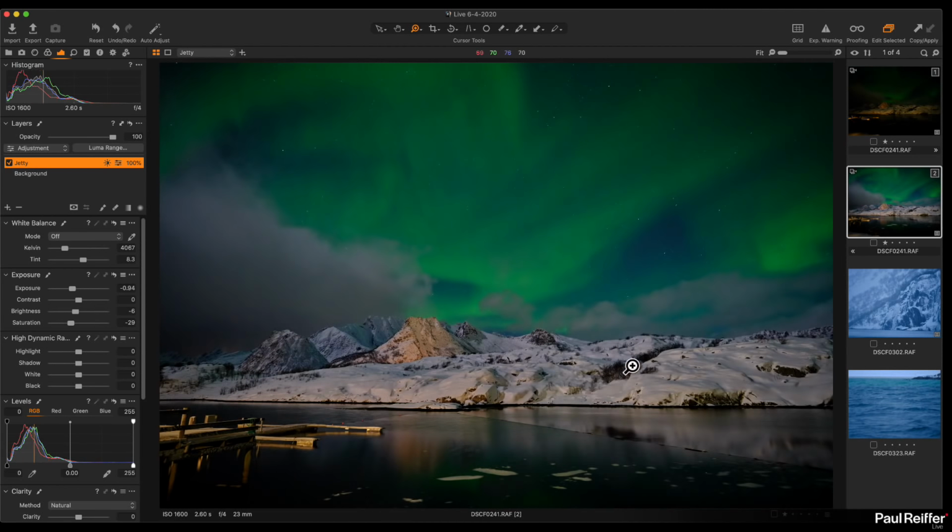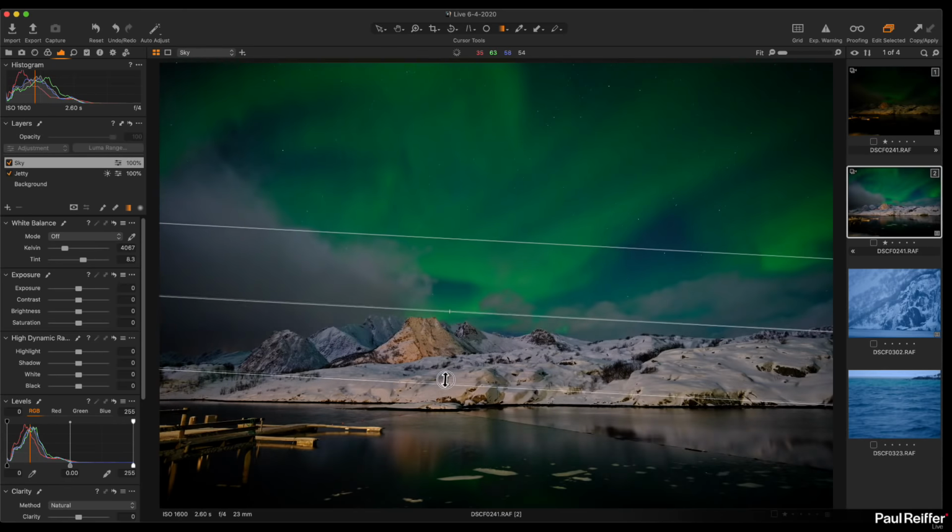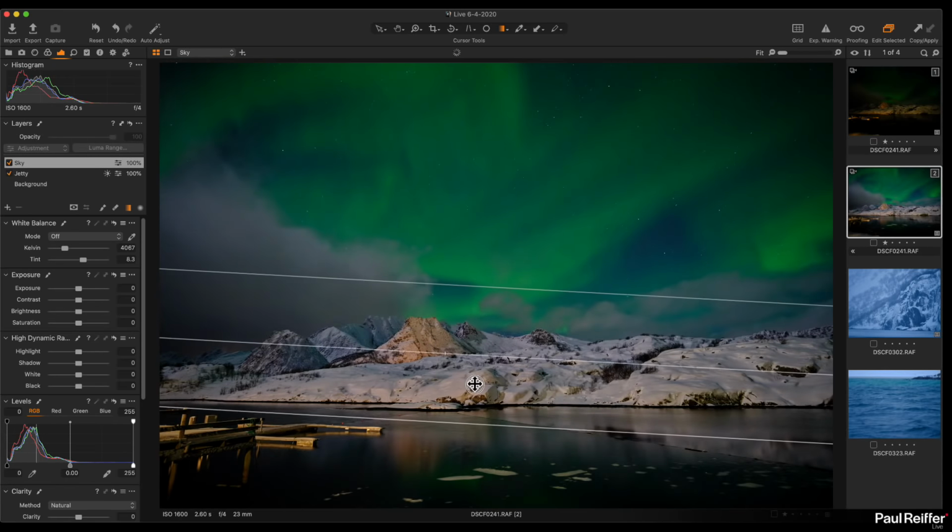We've got a couple of things that we can do. First, let's really make the sky punch a little bit. I don't want to bring any more attention to this foreground here, because we want the viewer to look up in the image. So we're going to create a new layer called sky. And as you can imagine, gradient filter. At night, you're typically not going to use a gradient filter, certainly not for capturing the northern lights.